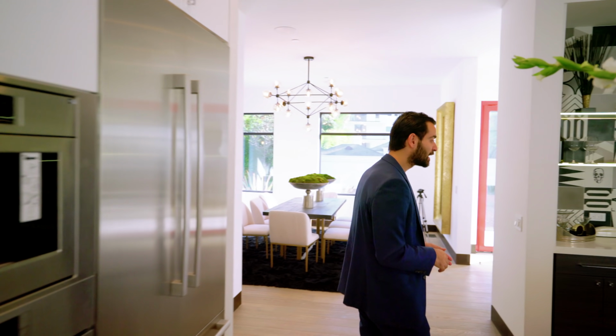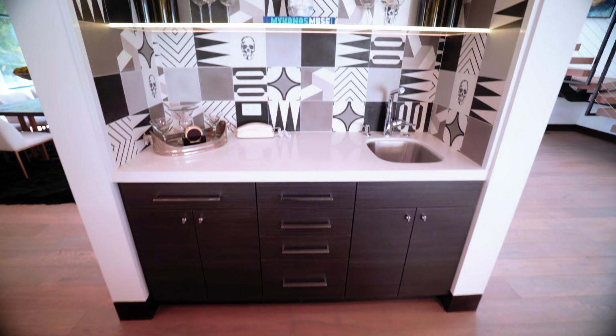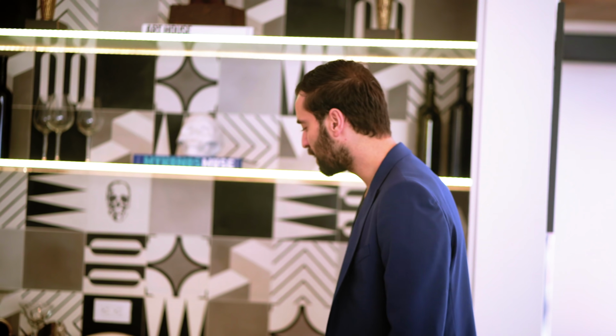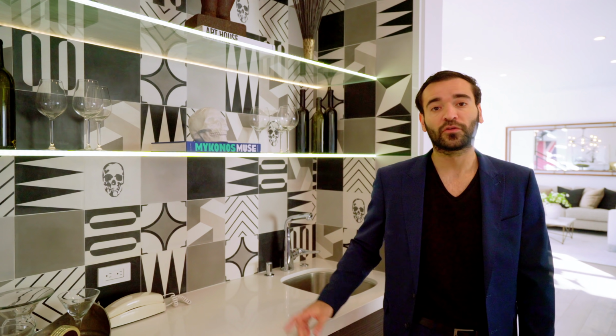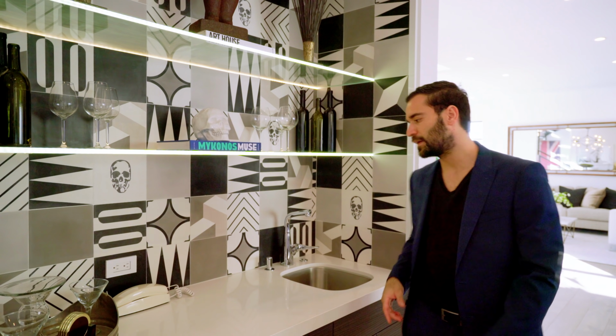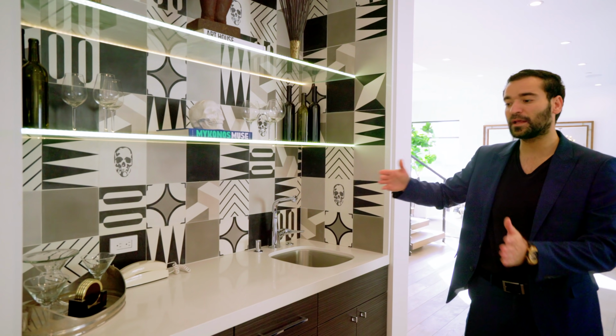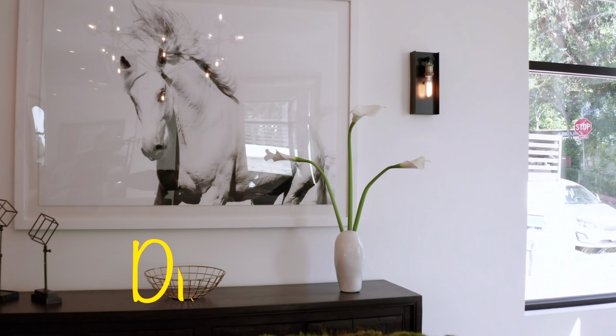And as we finish the kitchen, they kind of have a little bar area right here. Whether you want to serve drinks, have another sink right here, or service your dining room area, it's just a nice little addition. Behind this is the entrance of the home. So they really made a good use out of this space right here. Now let's head to the dining room.